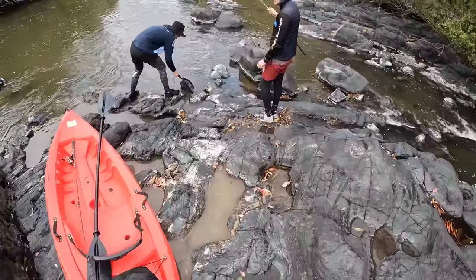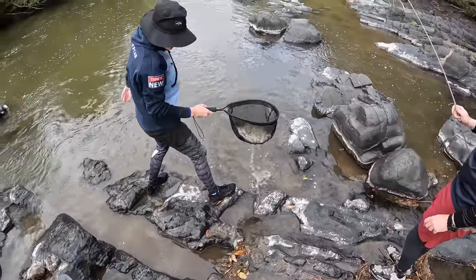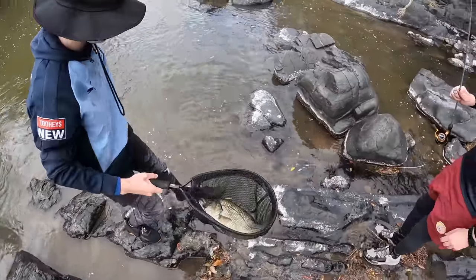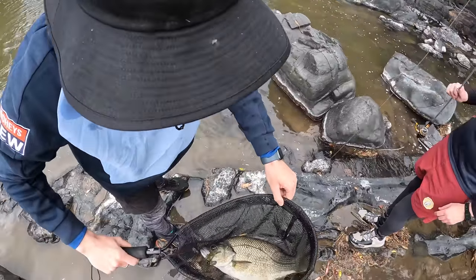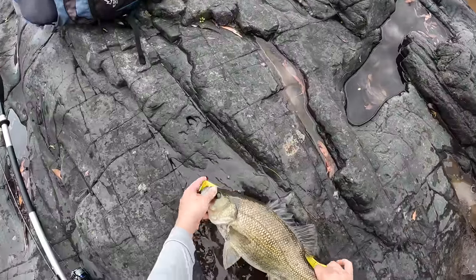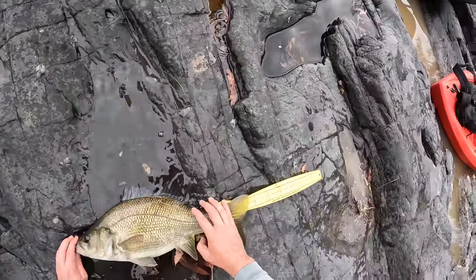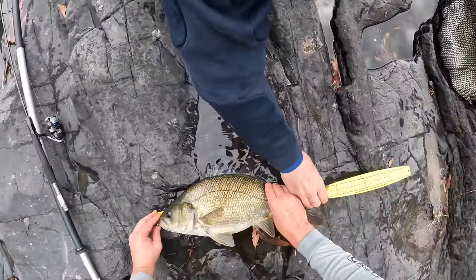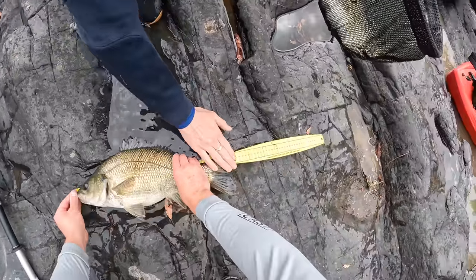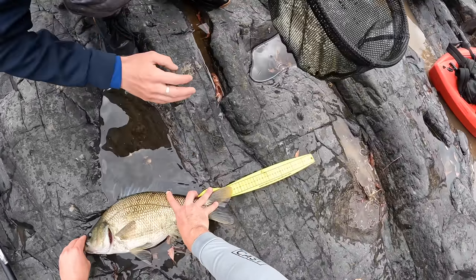We've both got a massive fish already, in the same spot. Look at that! You're kidding! Is it bigger than mine? It's fatter, I think. Oh my god, it's 46 or 47. It's 48, I reckon. No, 46. It's a good fish though. The depth of them. Yeah, good fish.